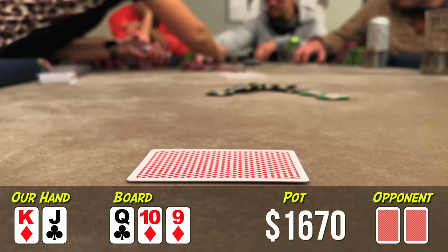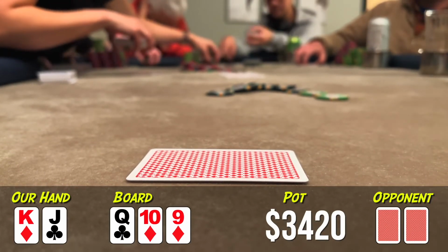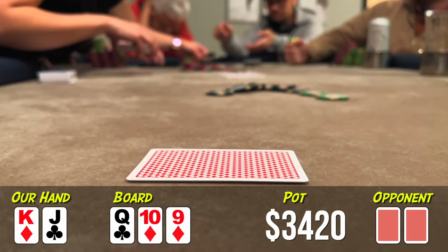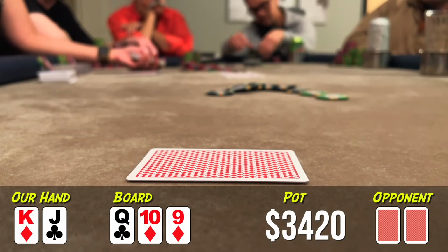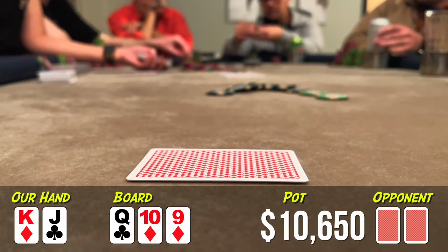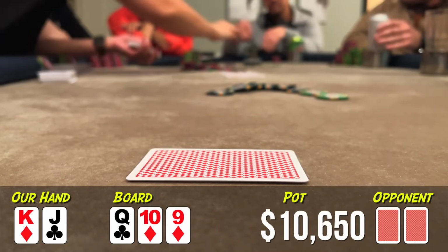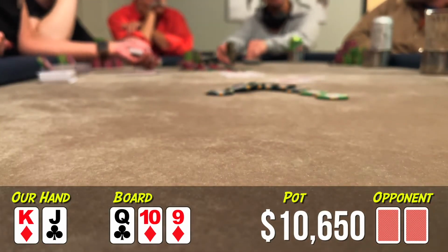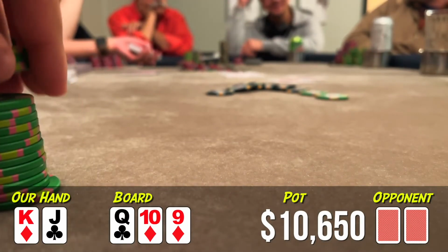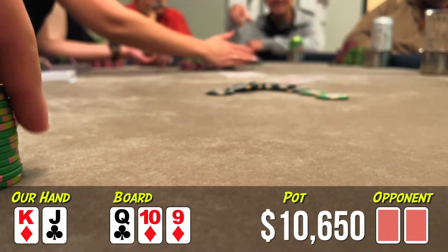Small blind folds, and it's my turn again. Well, it seems like we probably have the same hand at this point, but in case we don't, I just move all in for his remaining $3,000, and as expected, he makes the call. I immediately announce my hand, but my opponent doesn't seem happy about it. I have King Jack. God damn it. With over $10,000 on the line, we're off to see a turn and river.